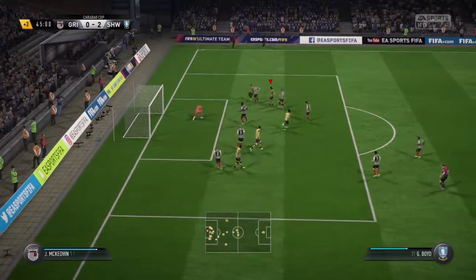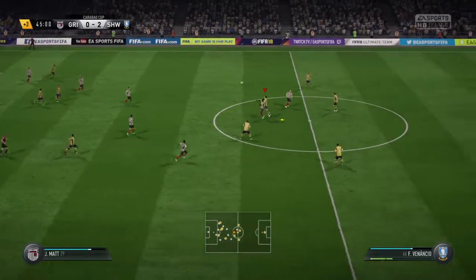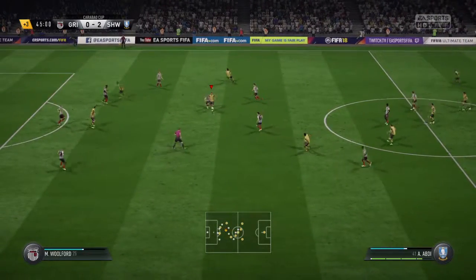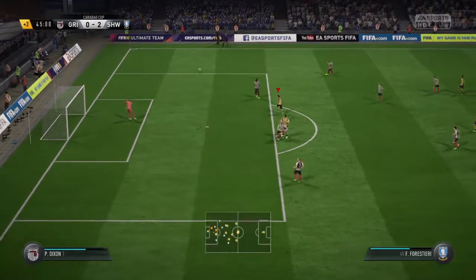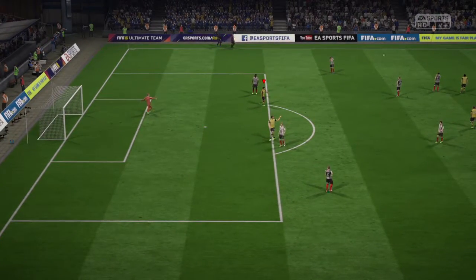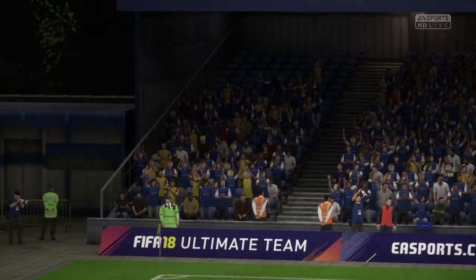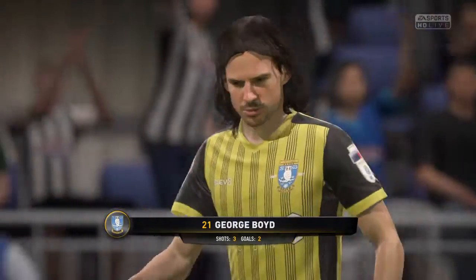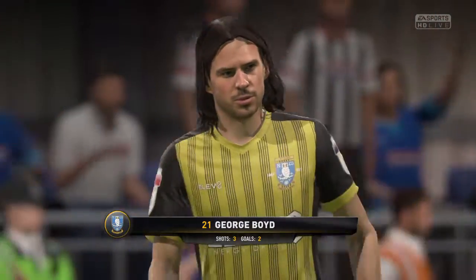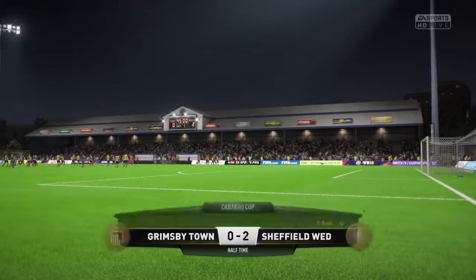Boyd, good work by the goalkeeper. Headed down to a teammate. Simple save from an ambitious effort. Half time now, and 2-0 is the score at the break. A brilliant first half from this fella. On top of his game out there, and I'm sure he'll be thinking about grabbing his hat-trick in the second half.